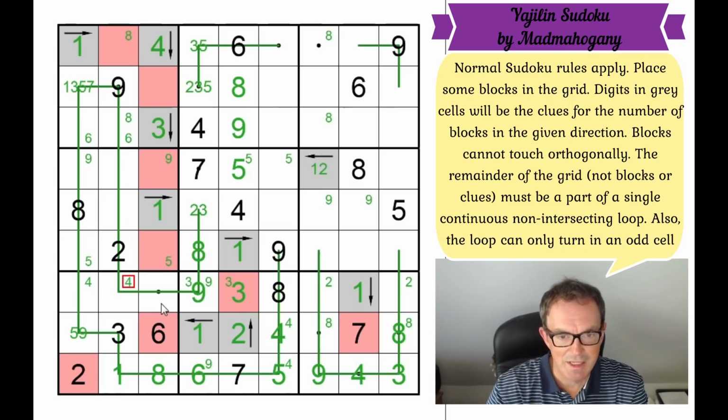The only thing I'm struggling with now is there's a lot going on in the pencil marking of this puzzle. It's not even just normal pencil marking, it's loops, it's dots. It's a bit difficult to follow. Now, this one, look, has not got a red block. So that's going to have to go here, which means our loop must continue upwards. This one doesn't have to. This could turn left, but that's got to be a dot.